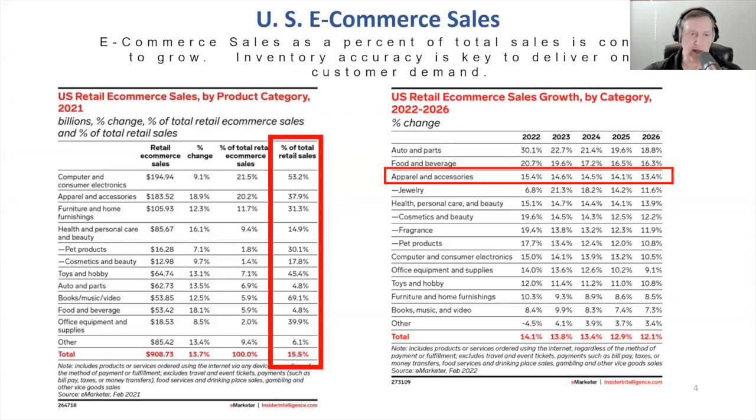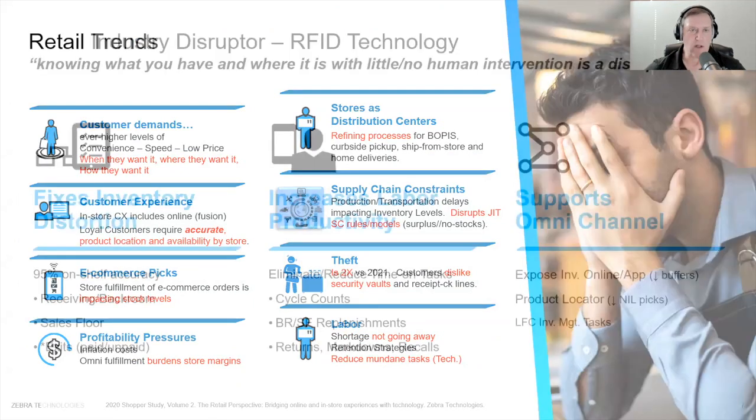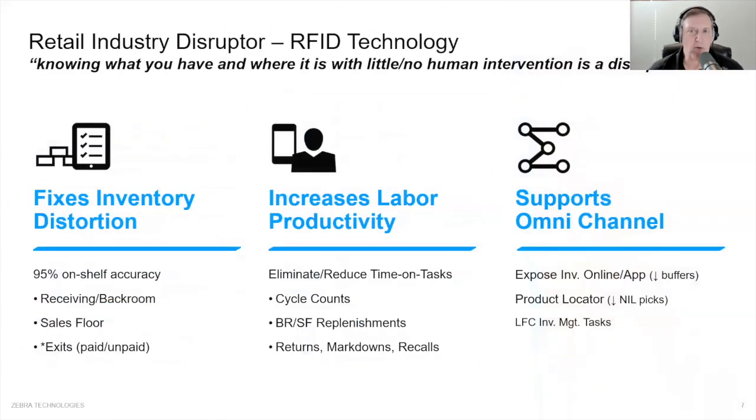From a solution perspective, I guess the question is, what's the role and what exactly does RFID technology play? Paul, how does RFID play a role in helping to become a disruptor?